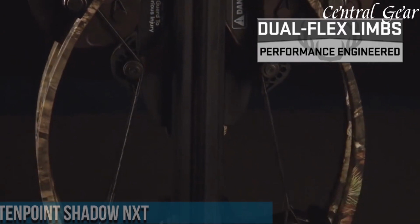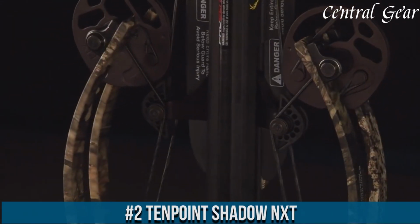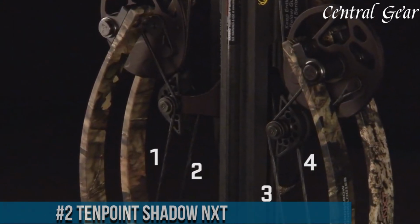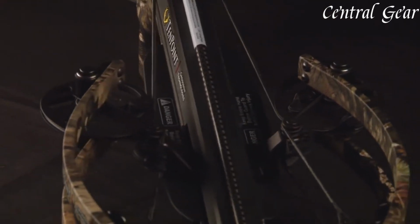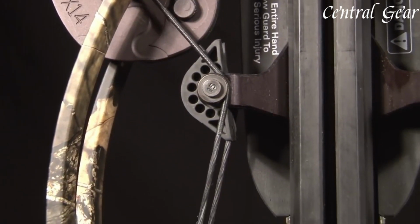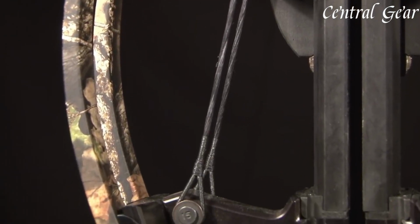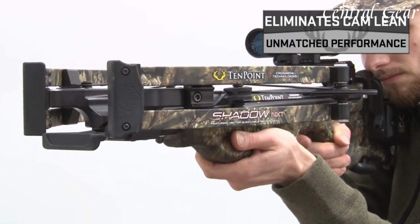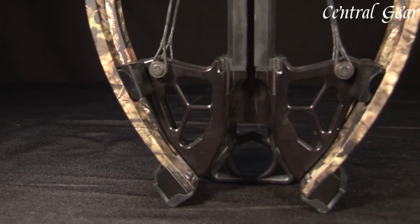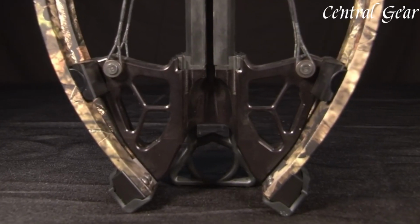Number 2. Tenpoint Shadow NXT is a premier crossbow designed to deliver exceptional power, accuracy, and versatility for serious hunters. Capable of reaching speeds up to 385 feet per second, the Shadow NXT provides a high level of performance that excels in both long-range shooting and precision hunting. Its sleek, compact design features a narrow 6.5-inch width when cocked, enhancing maneuverability and making it ideal for use in confined spaces or dense brush.